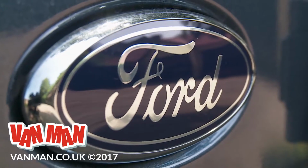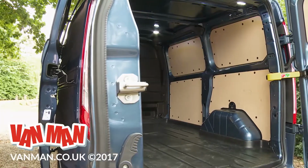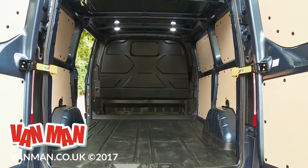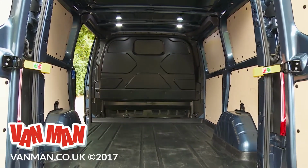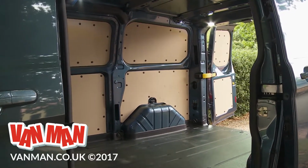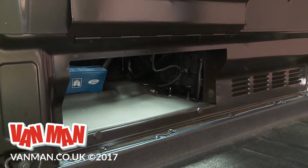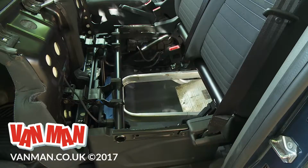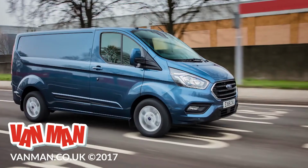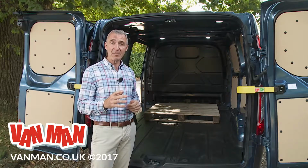For this test, we've selected a typical L1H1 Transit Custom with standard wheelbase and roof heights, and that's capable of carrying up to 6 cubic metres of capacity. There's a load area height of 1,406 mils with a class-leading width between the wheel arches of 1,351 mils, plus a load area length of 2,554 mils. In all variants, you can increase your load area length by 517 mils by making use of a handy flap in the bulkhead, which allows you to push really lengthy items through into the cab. If you need something bigger in the Transit Custom range, a higher H2 roof height's available, as is a longer L2 wheelbase. Together, these two additions could potentially give you up to 8.3 cubic metres of total capacity.